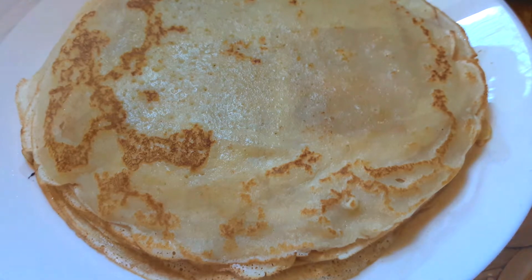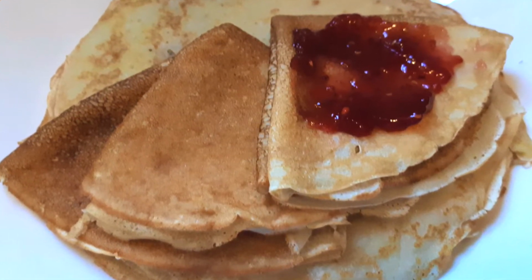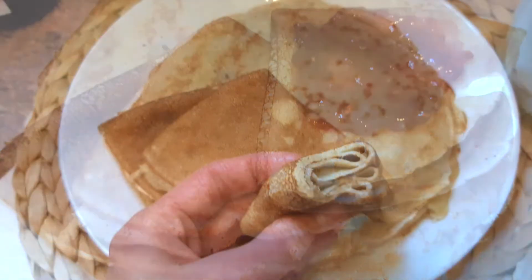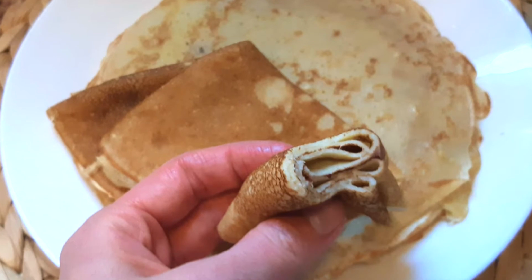Last week has been a carnival week in Russia, and it's customary to make and eat pancakes, or blinis, as we call them. Here's our family recipe. Tasty, foolproof, good for both sweet and savory feelings. Let's start with the batter.